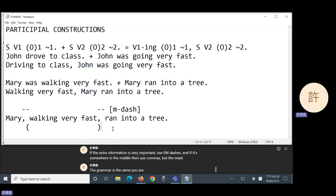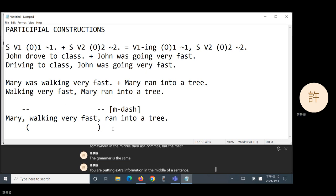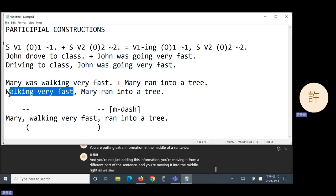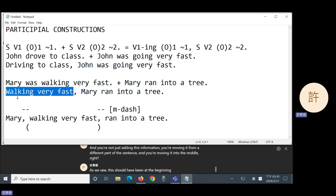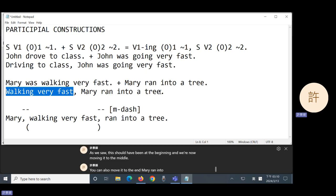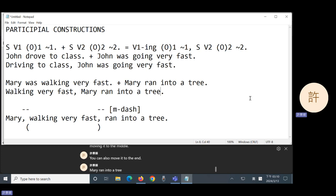You are putting extra information in the middle of a sentence. And you're not just adding this information, you're moving it from a different part of the sentence and you're moving it into the middle. Right? As we saw, this should have been at the beginning. And we're now moving it to the middle. You can also move it to the end. "Mary ran into a tree, walking very fast" is also grammatically acceptable. So this is the first kind of participial construction.